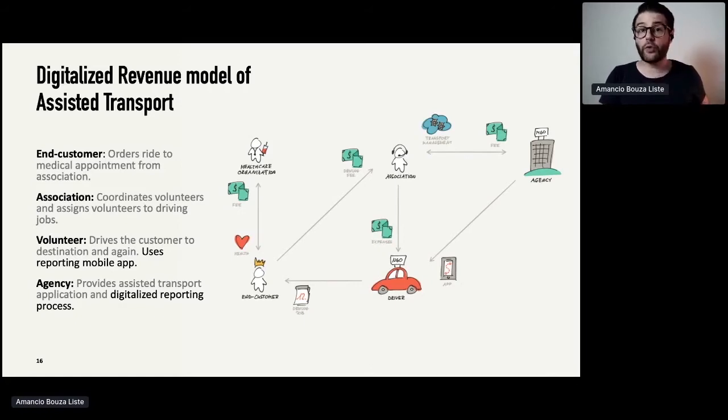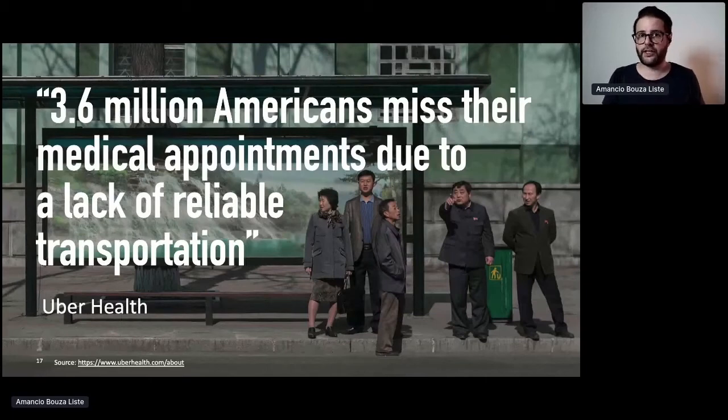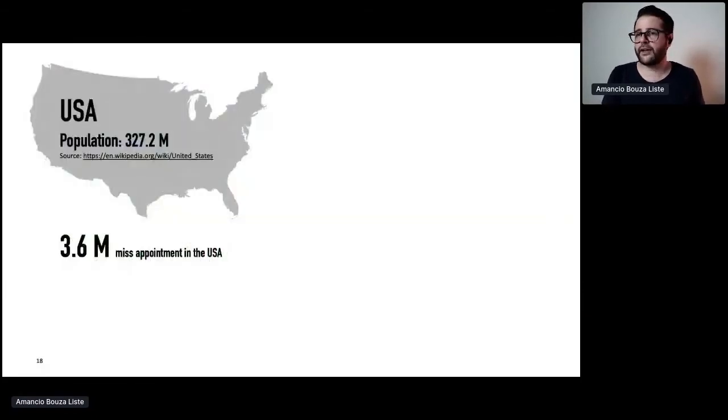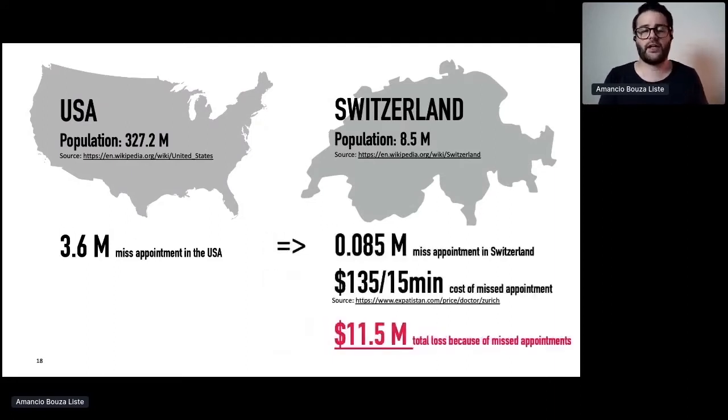And interestingly, Uber Health provides some quite interesting information, like there are 3.6 million Americans who miss medical appointments each year due to lack of reliable transportation. And that's a huge thing, such that Uber even has its own product. And I just did some number crunching. How would that look in Switzerland? There are 3.6 million missed appointments in the US. In Switzerland, we have less population, but that means we have 85,000 missed appointments. And if we include the costs of the medical doctor, we can say that health organizations in Switzerland lose around 11.5 million each year just because of missed appointments.